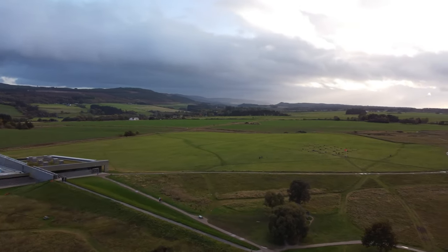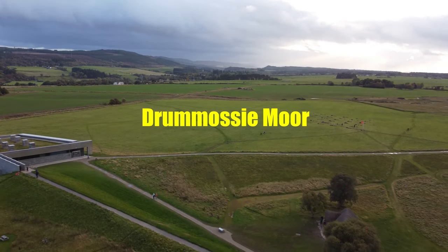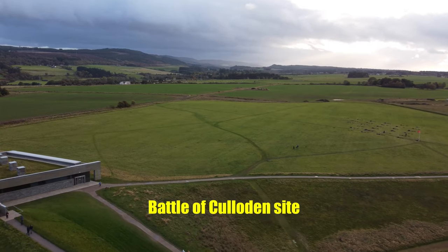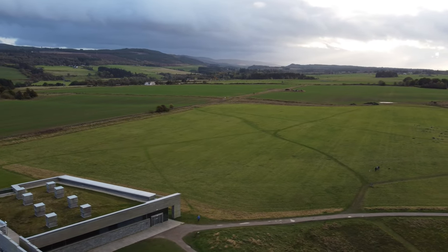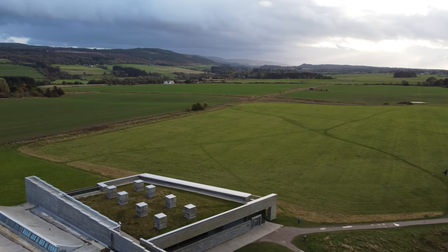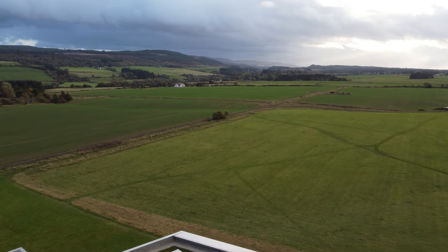The Battle of Culloden took place right here, and it was the final confrontation of the Jacobite Rising of 1745. The Jacobite army, led by Charles Edward Stuart, was decisively defeated by a British government force under Prince William Augustus, Duke of Cumberland, on this Drumossie Moor near Inverness in the Scottish Highlands, where Jeanette and I are staying.